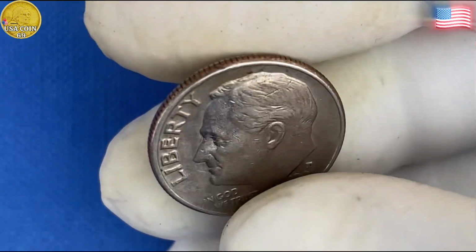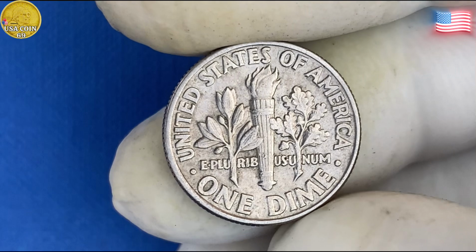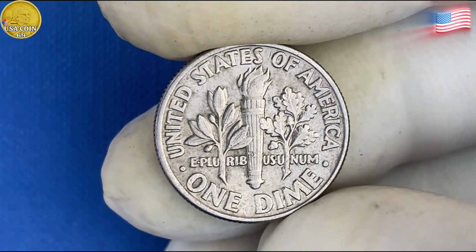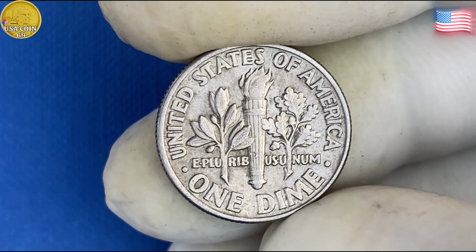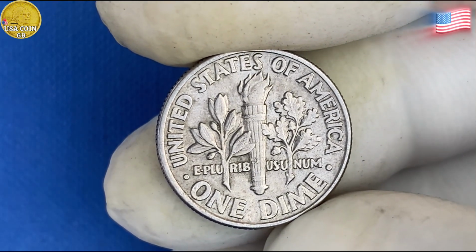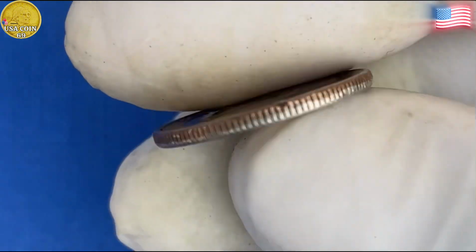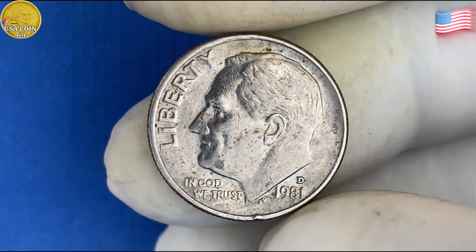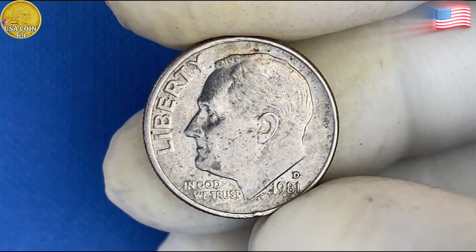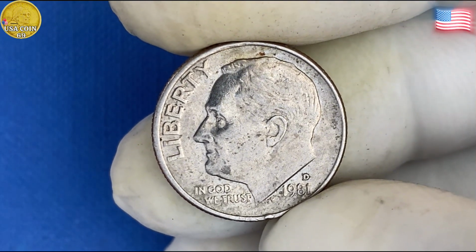In conclusion, the 1981 Roosevelt dime is more than just a simple piece of currency. It's a hidden treasure for those who know how to spot its value. Whether it's the coin's excellent condition, potential mint errors, or its rarity, the 1981 Roosevelt dime has earned its place as one of the most sought-after coins among collectors. And with a value of up to $68,000 for a pristine example, it's clear that this small piece of change can pack a big punch in the world of numismatics.